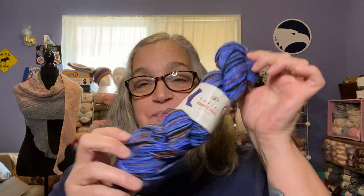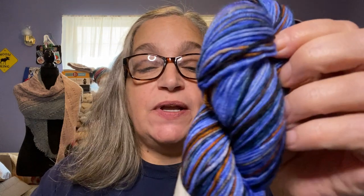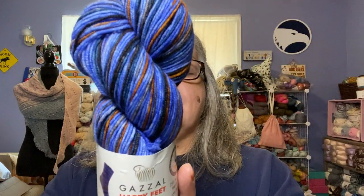Here we go. So I have five hanks of yarn from Hobium. And here they are. I showed this yarn haul last year, and ever since I saw it, I said, I want to do this for a giveaway. So here it is. Here is the first one. This is Gazelle Happy Feet, 75% superwash merino, 25% polyamide, 100 grams, 360 yards. And Hobium, there's no colorways on here. So that's the first one.